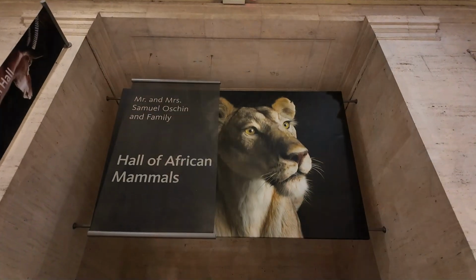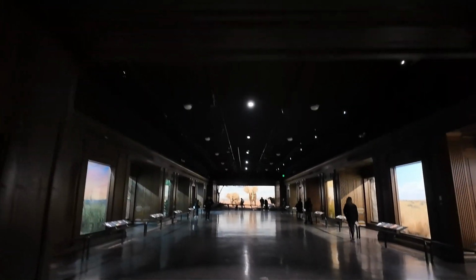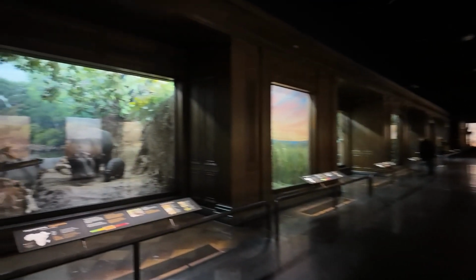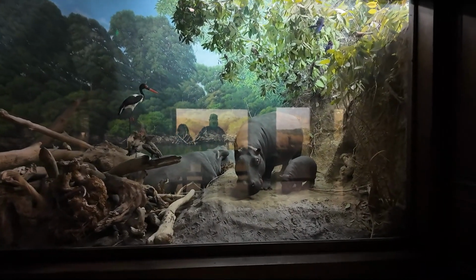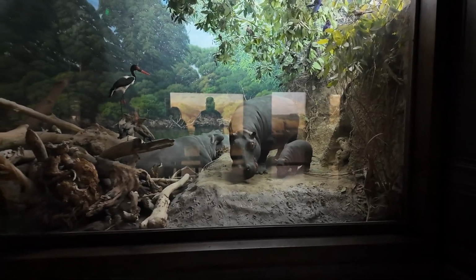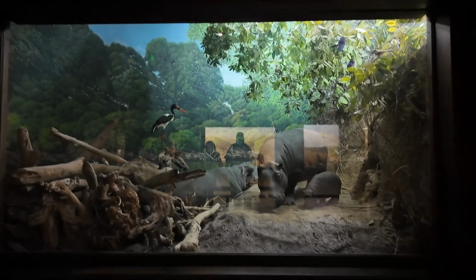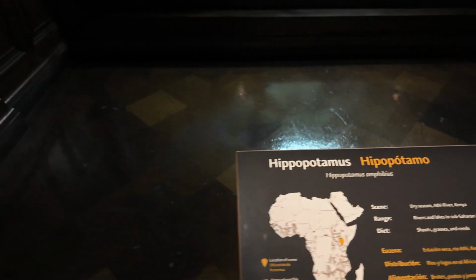We're entering now into the Hall of Animals, Hall of African Mammals. Beautiful dark room in here, dark wood. We walk in and first thing we see is some giant taxidermied hippopotamus. I love that little baby. Horrible glare in here. I have to figure out how to deal with that somehow. Yeah, the glare's on everything.